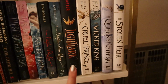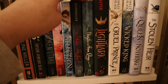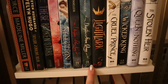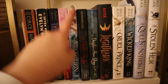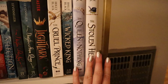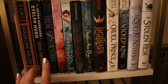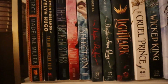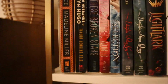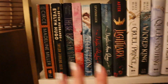Lightlark is a series, but the first one is the only one that's out. This is Daughter of the Pirate King. A new one is actually coming out soon, I'm excited about. The Selection, I do have all of these, but not with me here. So this shelf is kind of random. It's like fantasy, and then I just move into books that didn't have a home. So I've got The Seven Husbands of Evelyn Hugo, Circe, The Selection. I guess this could be fantasy, but yeah, these didn't have a home, and their coloring matches the coloring on these shelves more than those shelves.